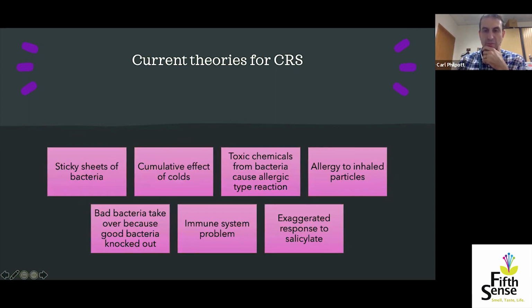So let's decode some of the medical terminology. I mentioned sticky sheets of bacteria, that's the biofilm. We've talked about the cumulative effect of colds. The superantigen is basically what happens is that Staphylococcus is a common bacteria that we often get from the noses of patients who have CRS. And that bacteria can produce a toxin, a chemical. That chemical can act as an allergic trigger, and it causes an allergic type of reaction in the tissue that causes the polyps to form.